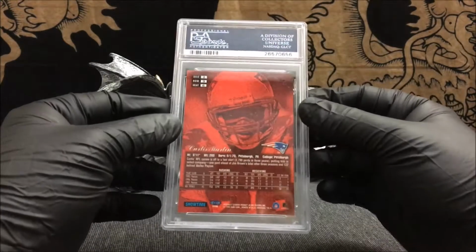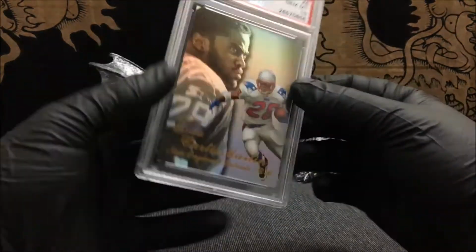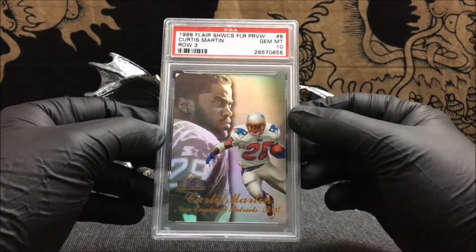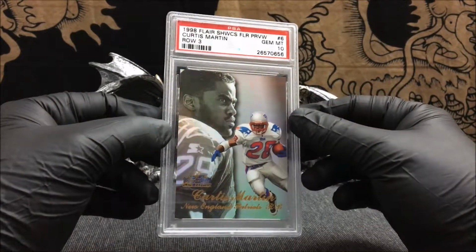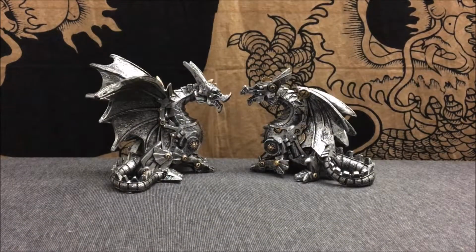Two really sick Curtis Martin PSA 10s in this COMC order. Really excited. I'm really happy about that serial numbered PSA 10 of his too. Pretty awesome. Another nice Curtis Martin PSA 10 right there. On to the next one.